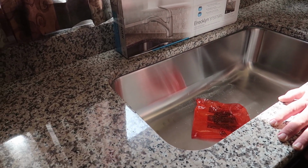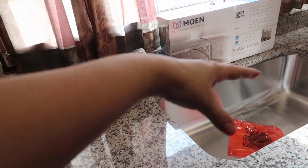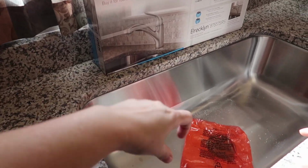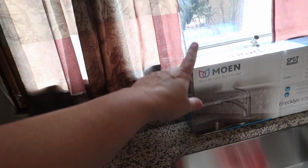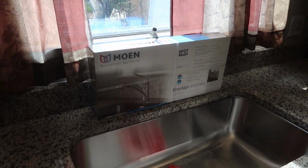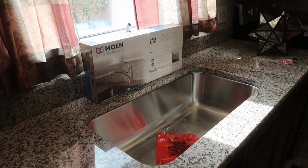We bought it two months ago. I have no idea. It's just been sitting in the garage. I don't think it was that much. I think with the sink basin, the drain piece, the catcher strainer thing, and this, it was under $300 for everything. So it wasn't bad. Gotta love Home Depot.